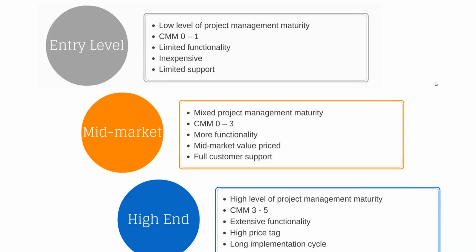The other piece of the puzzle comes down to, as I've been touching on, your team maturity level. There's something that the PMI, the Project Management Institute, calls CMM, which is Capability Maturity Model. And that's a scale from 0 to 5 that talks a little bit about how mature your organization is.